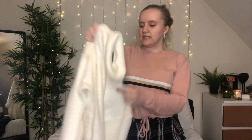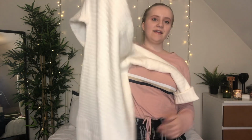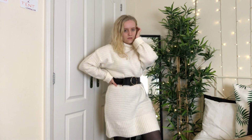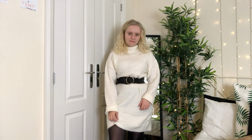I'm leaning back, pulling back now so I can try and show the whole thing. This is just a knit jumper dress. It goes all the way down to about the knee, and it's obviously quite oversized, so I plan to belt it. I tried it on with a belt. I think that's going to be the cutest way to wear it, with a belt and some knee-high boots. Great. Sleeves are a little long, so I've just cuffed them, but I don't mind doing that.